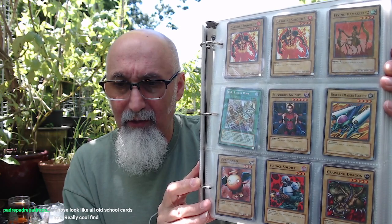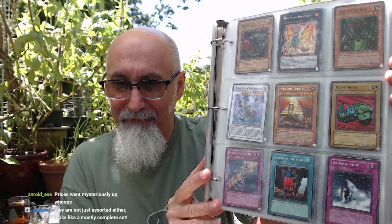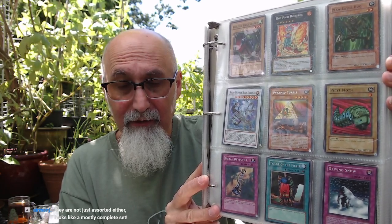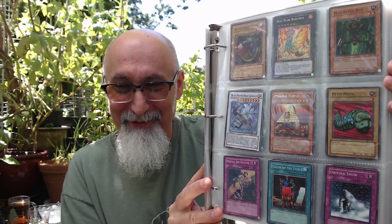Padre, those look like all old school cards too. Really cool find. Yeah, I liked it. It was great. They are not just assorted either. Looks like a mostly complete set. Oh, really? Android prices went mysteriously up. Oops.